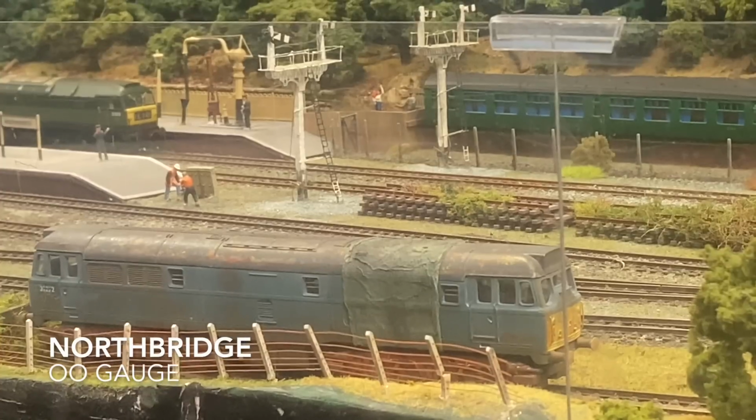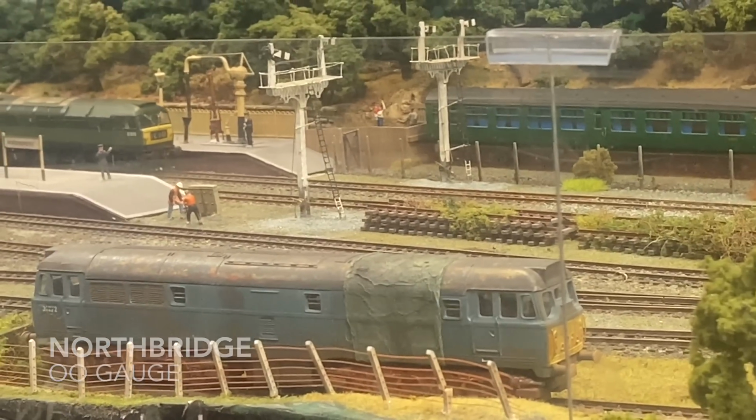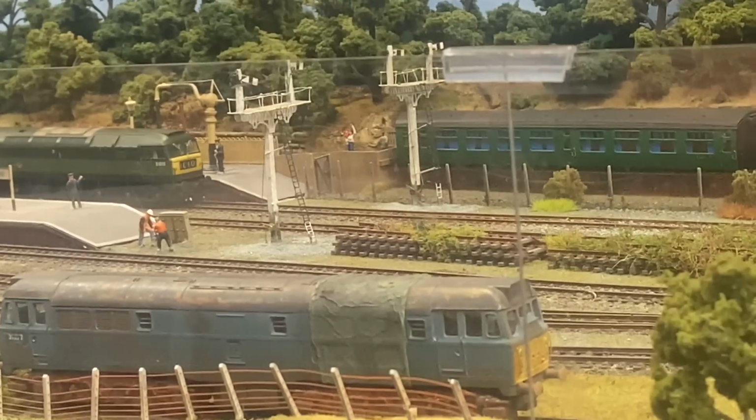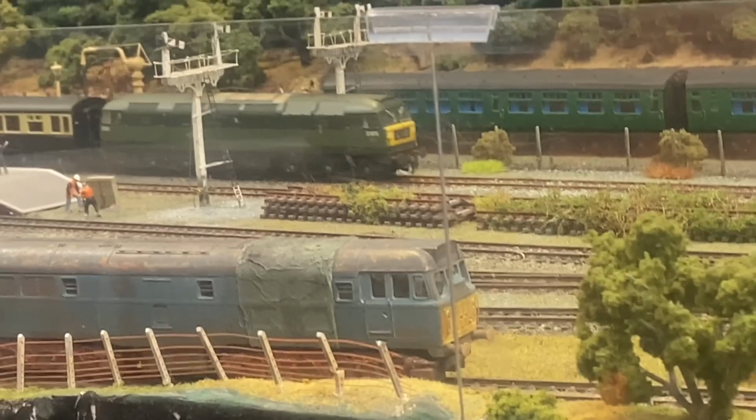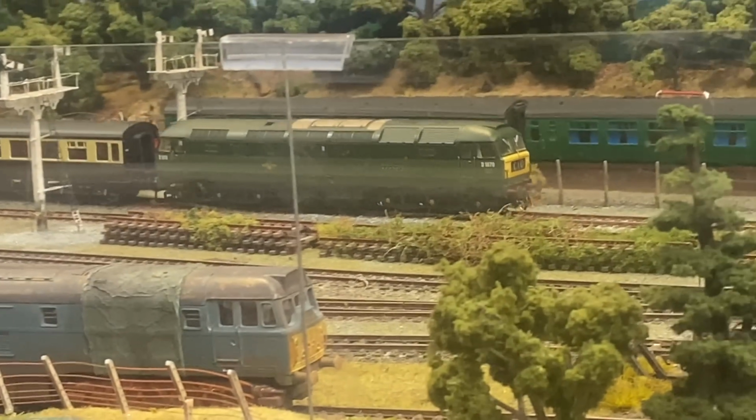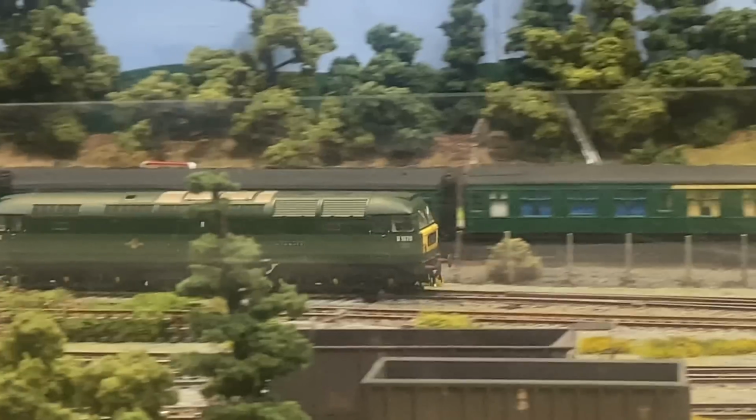We move to Northbridge in 00 gauge, a present-day Western Region layout. Its operating team is the Worley Model Railway Club. Northbridge is a fictitious heritage railway loosely based on the Severn Valley Railway Bridge North Station. It is modelled in 00 gauge.